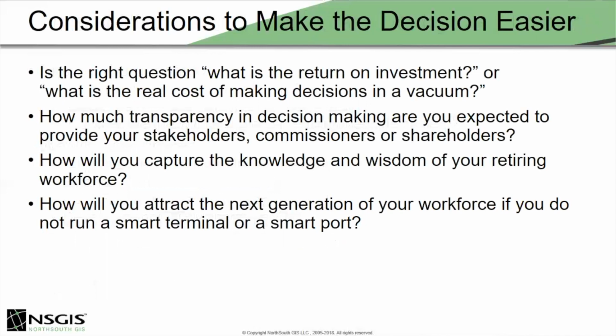The first one I have of 4 bullets here is, is the right question what is the return on investment in doing this? Or is the right question what is the real cost of making decisions in a vacuum? Because I remember I asked Eric Fan yesterday, with the whole thing with Ports America leaving and all that, and he said that the question is not can I pinpoint an ROI on it, but what's the cost of not doing something like this? Second one, how much transparency in decision-making are you expected to provide your stakeholders, commissioners, or shareholders? Because I know that there are private terminal operators here and there are port authorities, so different people that you might have to be transparent to.